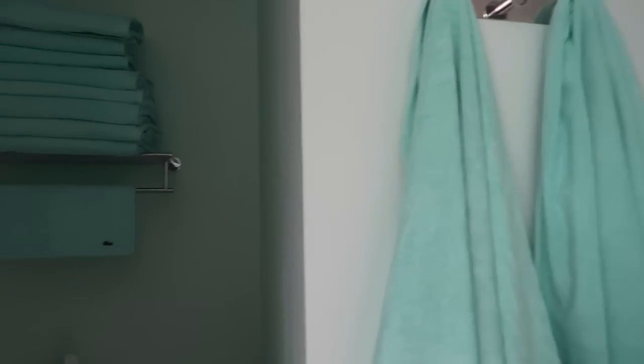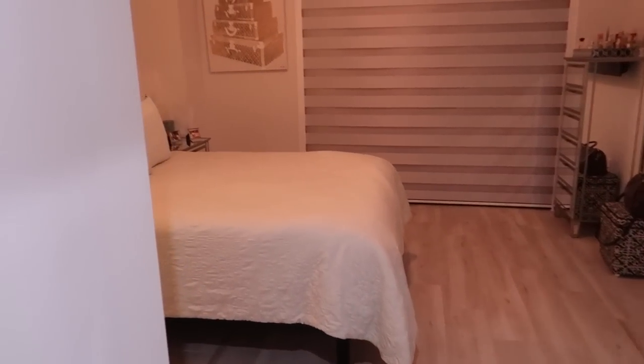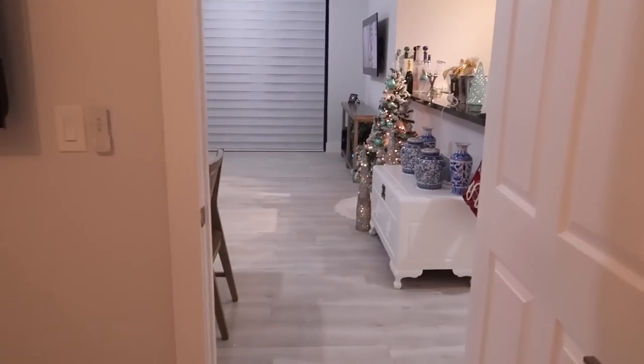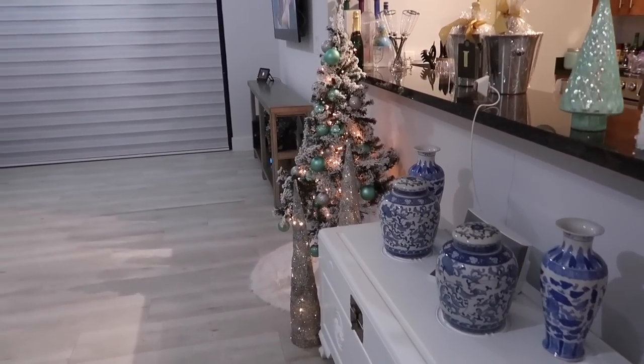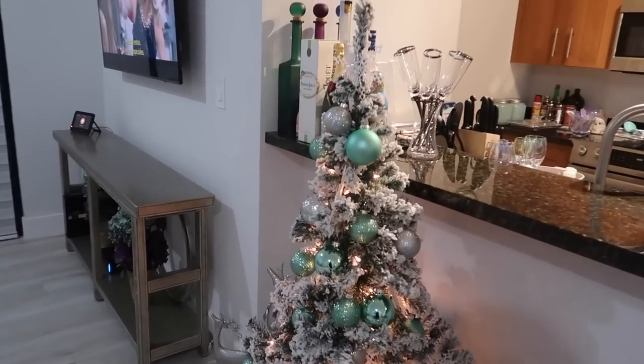Oh my God, if you guys have any ideas of storing linens, please let me know because I only have the two walk-in closets. Oh, I got this mirror at City Furniture, so I thought it was really nice. It's big. But if you have any ideas of how to store linens or comforters and things like that, please let me know because I do not have a linen closet. And I don't know what I'm gonna do with everything, and I don't have many drawers in the closets.